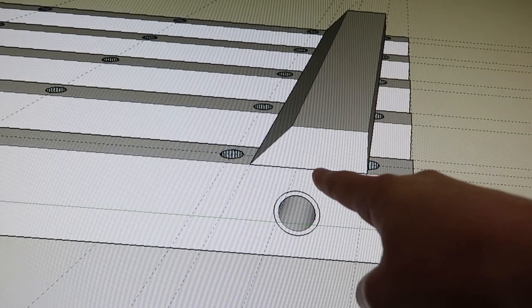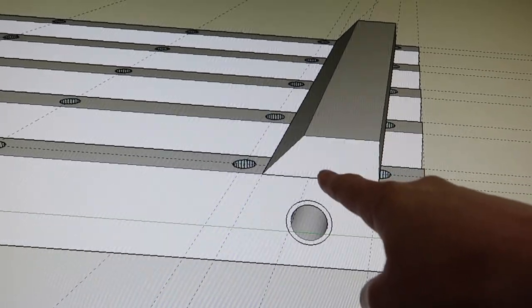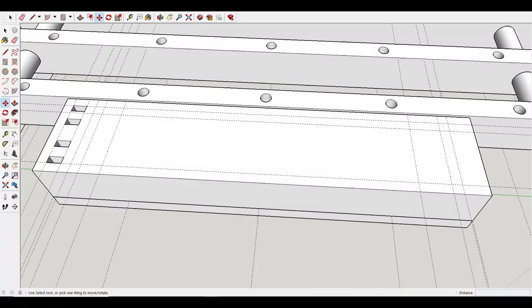That is not how you do a French cleat. Do not install it the wrong way around.